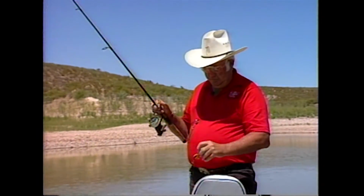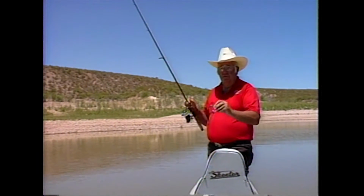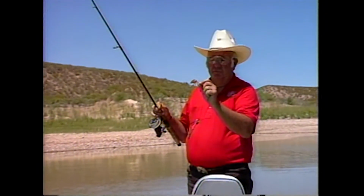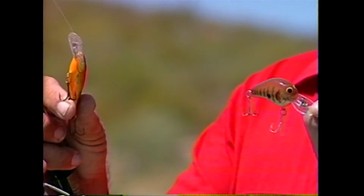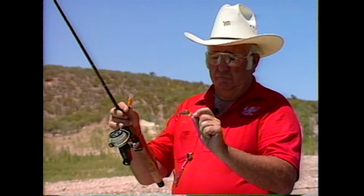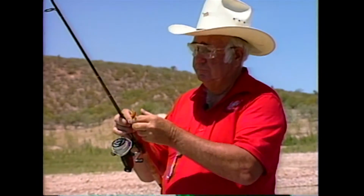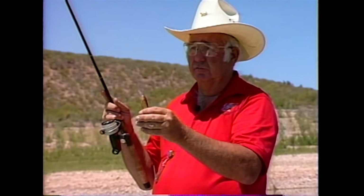Now the sun's out a little brighter now, so that's one reason I switched to the crawdad here. There's another one, the old crawdad Bagley. Now there's another one, a little crawdad with chartreuse on it, but just plain old crawdad, kind of like I've got right here. And those are basic colors you need in this murky water. And we're gonna fish a little further down this shoreline here and see if we can come up with a fish.